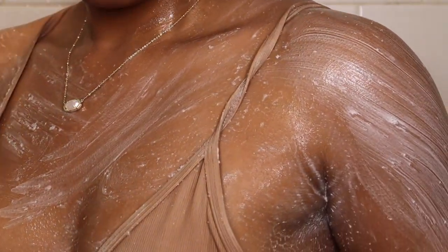But I'm just using this first to exfoliate my skin before I shave. Exfoliating helps to get off all that dead skin, make sure you don't get any ingrowns, and it also just moisturizes it a little bit more.